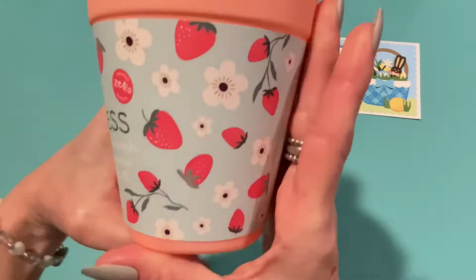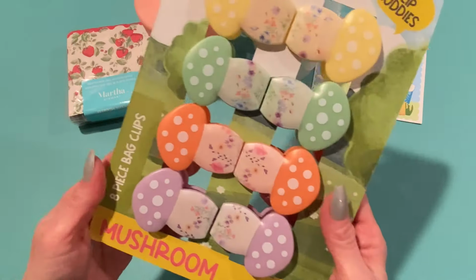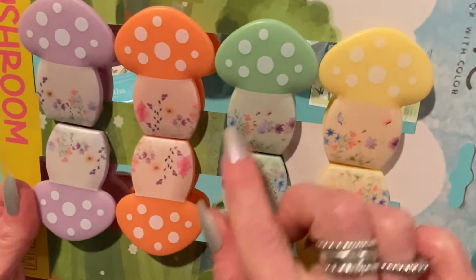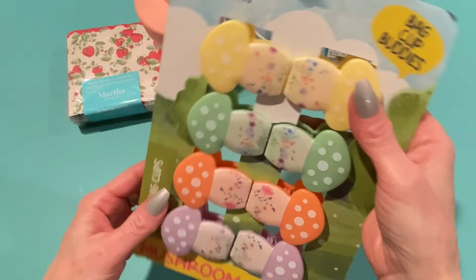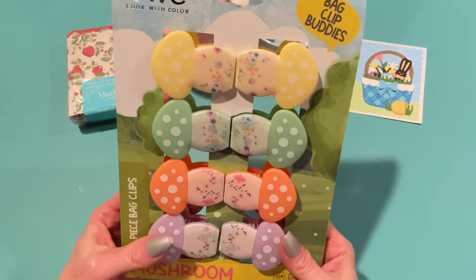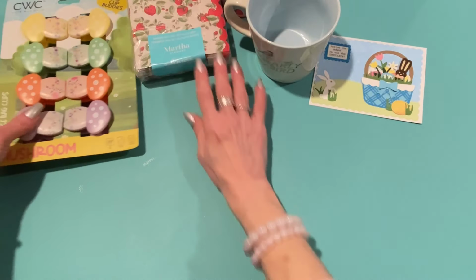And then she gave me these really cute Martha Stewart strawberry napkins. And they have little flowers on them too. I love that they have scallop trim on them. So adorable. And then she gave me these mushroom bag clips. Aren't those so cute? Mushrooms are so hot right now. And I love these with the little floral decorations on the stems of all of them. I just love them. My husband wonders why I have so many bag clips. And if there are cute ones, I'll buy them. And my sister buys them for me too. And they break after a while too. You can use them in your craft room or in your kitchen, whatever.